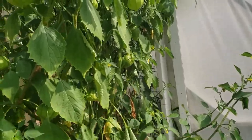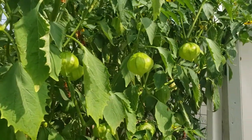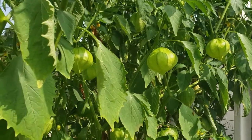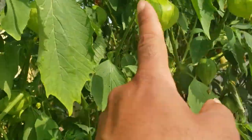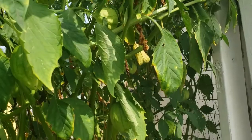And I picked 2 of our tomatillos. I'm not too sure when to pick them. This is our first time growing them. Some things are saying wait till they fall off the plant itself and then they're done. Some of them say wait till they bust out of this little lantern shell that they have. But this is what they're looking like. They're looking really big. There's a ton of them in here. I mean, they're just everywhere in here.